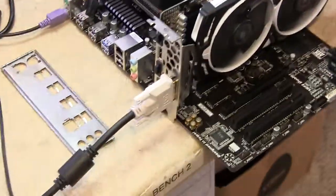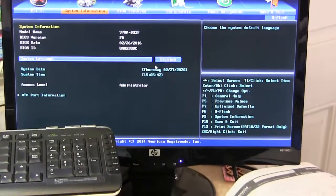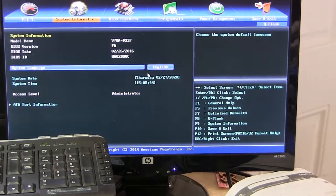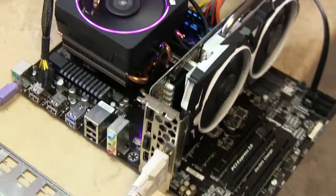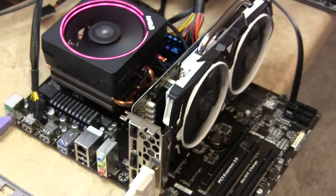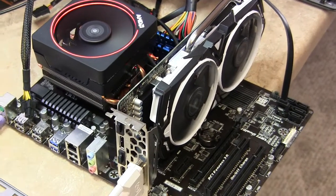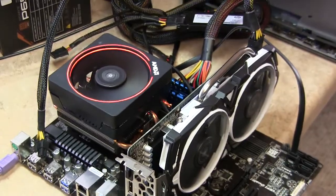So basically, this GIGABYTE 970A-DS3P board, I had a bunch of FX-8350 processors, 8 cores, even though some people dispute that they're not true 8 cores. But yeah, we've done 3 or 4 different builds in the past couple months on that. So it runs great. I love it. It's fast, coupled with an SSD drive. That's great. It's a great computer.